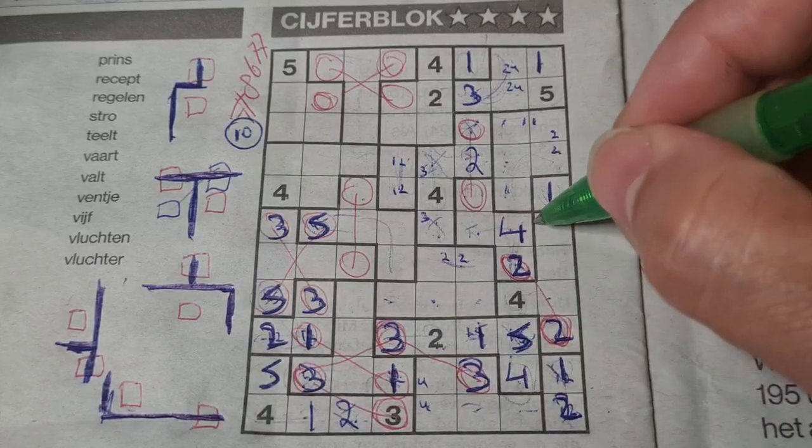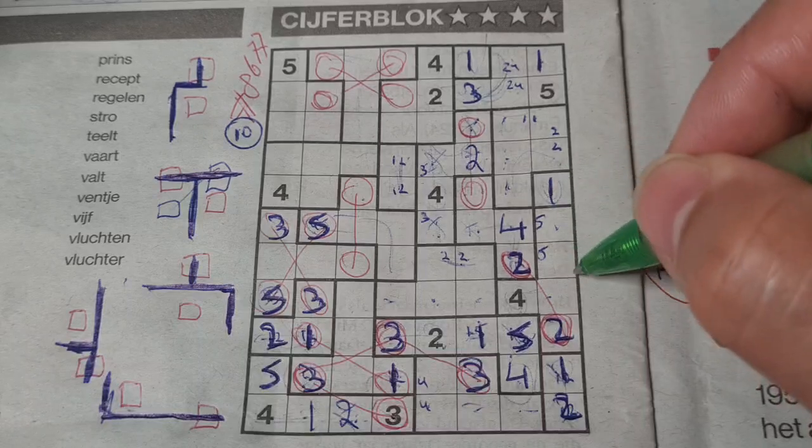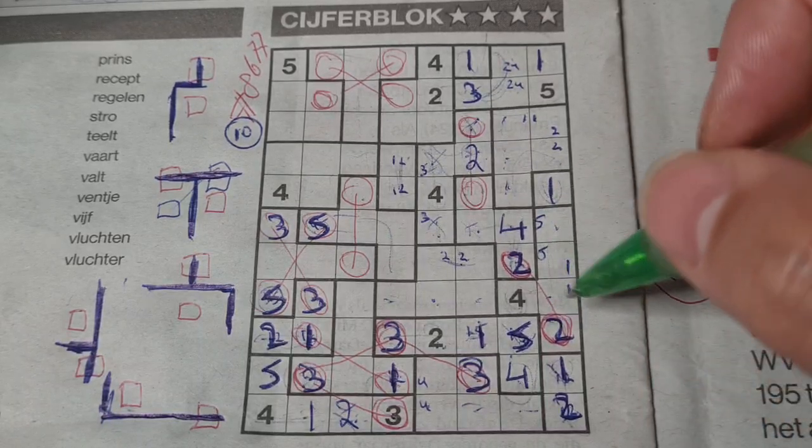This box can be 5. So the 5 could be here. Could be there. This box can be a 1. So the 1 could be here. Could be there. I need a 3 here.